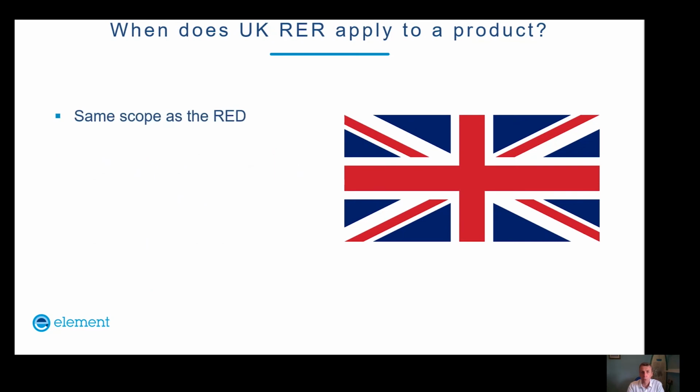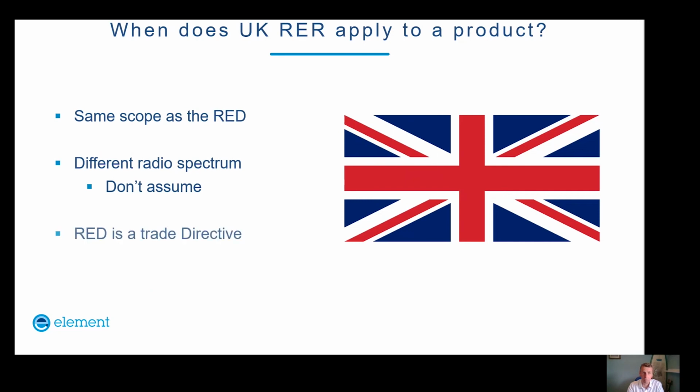So the UK Radio Equipment Regulation has the same scope as the RED: the safety, EMC and radio performance. However, remember, it's a different country to the 27 countries in the EU. So as that first step of can it be placed on the market, you've done your assessment to decide if it can be placed on the market in the EU. Now you also need to check it can be placed on the market in Britain.